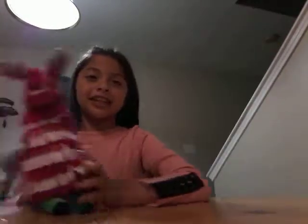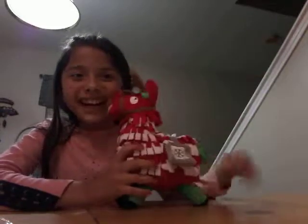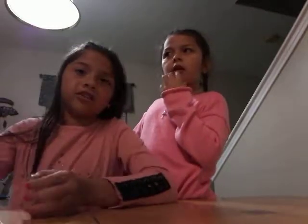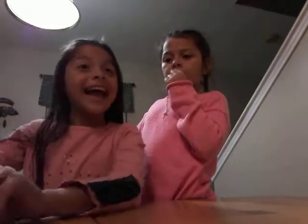Package in Amazon, and we took out the stuff. It was all in a package, so we're gonna show you guys. So the first thing that we got, my brother also got something. He got a llama. So cute. And it's fluffy. And it came with a keychain, but he put it already in the keychain.